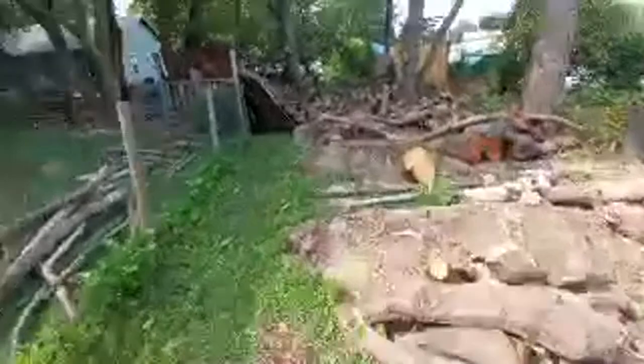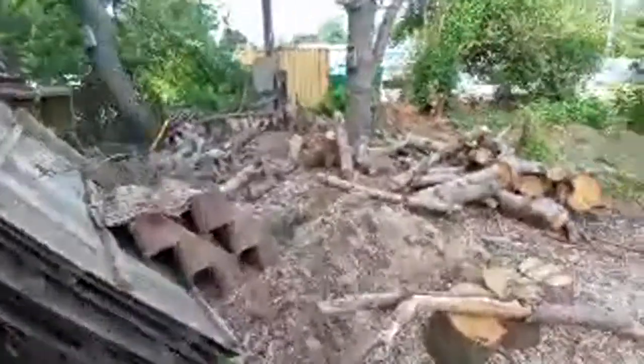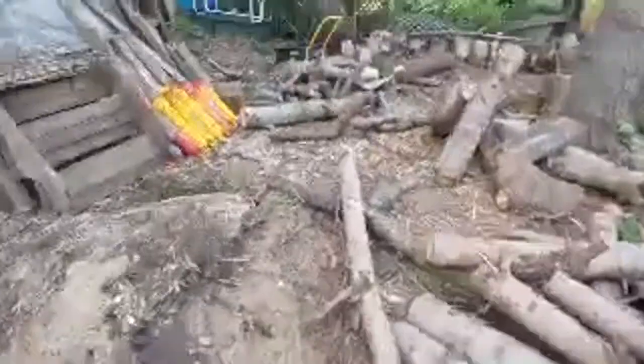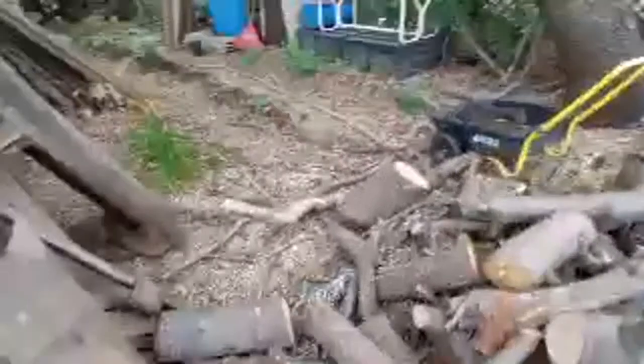So, as I said, excuse my messy yard. It's a work in progress. It's been that way for a while. Probably stay that way for quite a bit. Anyway. So yeah.